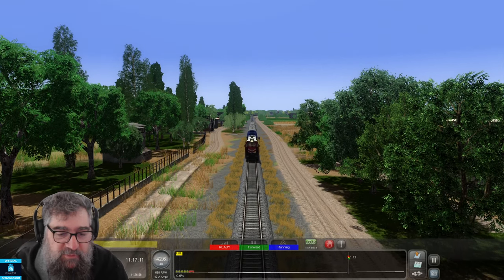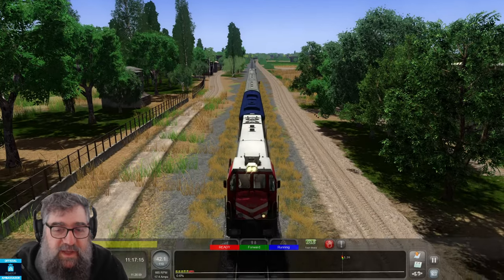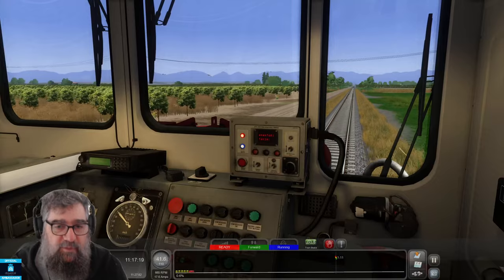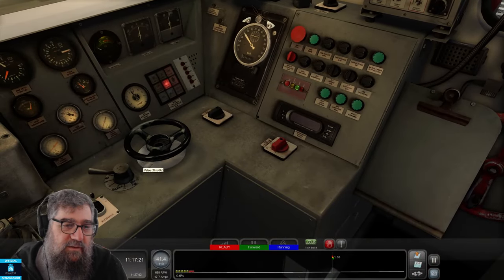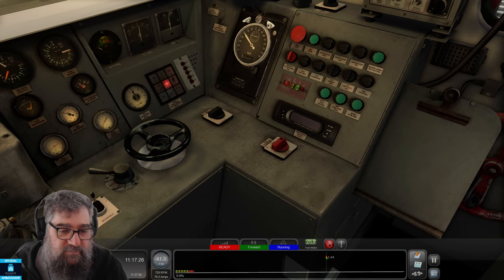We're almost down to the right speed now, just in time to speed up. Excellent. How it should be. So we should probably do something about speeding up. Wake this thing up again.